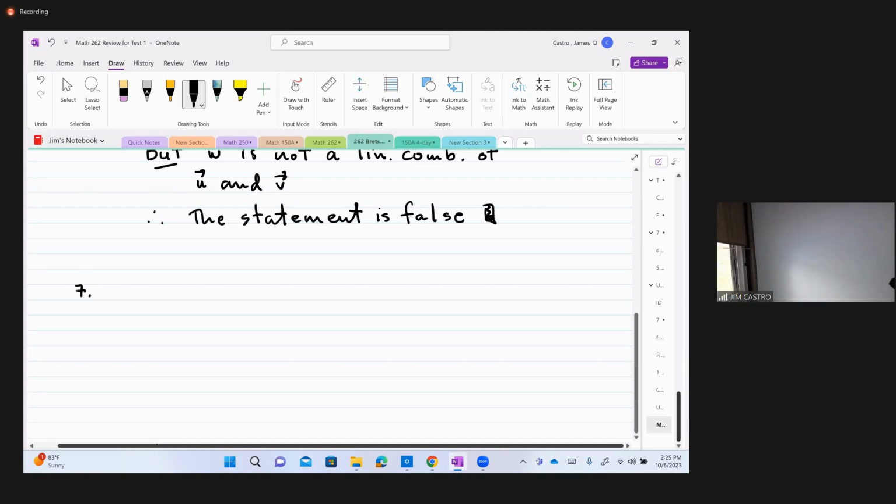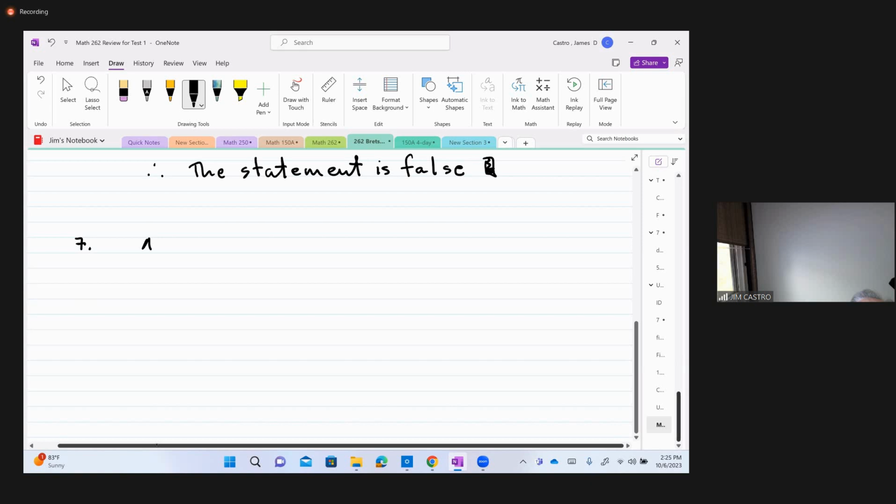Before I do the proof, I'll just write it down. A and B are inverses if and only if A times B is equal to the identity, and B times A is equal to the identity. That's the definition. So to do this proof, and it specifies, use the definition.